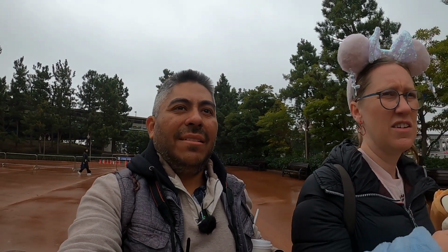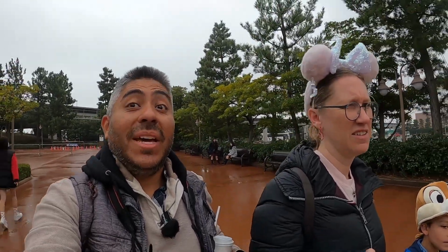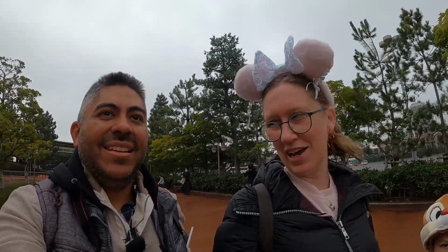Our third and final day at the park. Today we're back at Disney Tokyo Sea. Long line. We got here at 9 a.m. Check out these lines. Still just as long. I guess so far my tip would be, if you're doing Disneyland, get there late. It made a big difference.